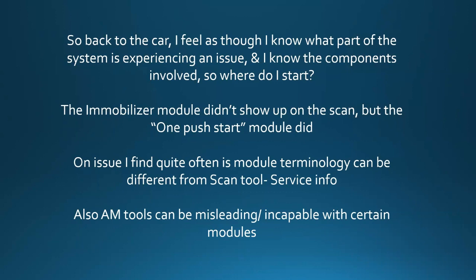One issue that I find pretty often, and I mentioned this before, is that the terminology used in the scan tool can often be different than what you find in service information. This can be an aftermarket tooling thing, but it can be with the factory tooling as well, where for whatever reason, the people who created the service information and the people who created the scan tool interface weren't on the same page. And so they're named different things. Everywhere in service info, you find keyless access control unit listed. But in the scan tool, you're going to find it as a one push start module. And that is actually referenced at a couple points in service information if you dig deep enough, but it's not clear in the scan tool that that's what that is.